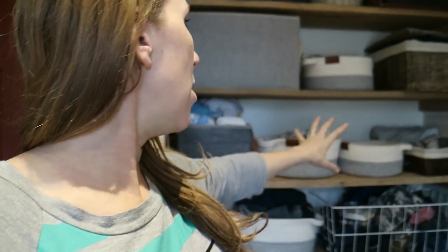Once baby comes, then we can wash up the rest of that clothes and I'll figure out where it goes. But for now, I just have these bins here with some other things thrown in them. And then even this really big one is empty. So it's just ready to go. And then this is my diaper caddy.